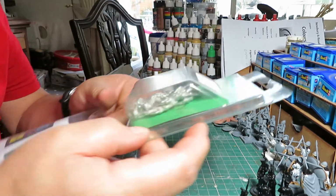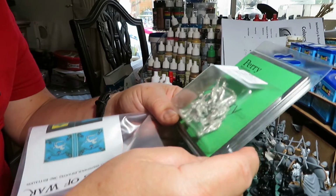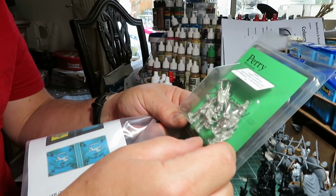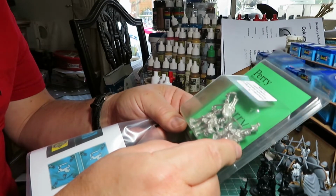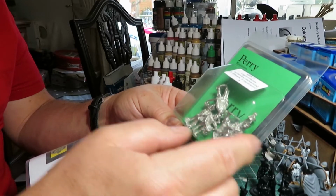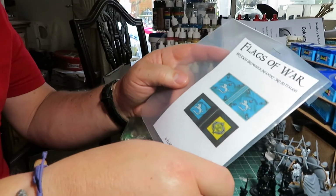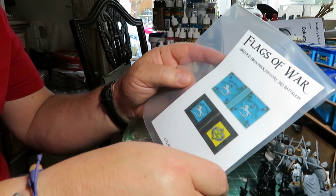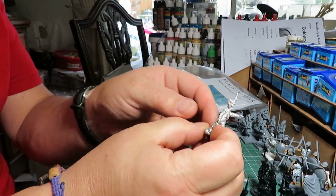Again, on the video with the Brunswickers and the Nassau, I thought I needed a few officers to go with the units, so I picked up these from Perry. There's 3 officers. This is a light infantry command, 3 officers and 3 musicians, just to supplement the figures I've got in the unit already, so that will be good. Also picked up a flag for the 3rd Battalion Brunswickers, so I thought this one looked quite cool. Apparently they carried 2 standards in each battalion, so this is the 3rd Battalion, so I thought that would look neat, so I'm going to have that. And then I also picked up this officer.